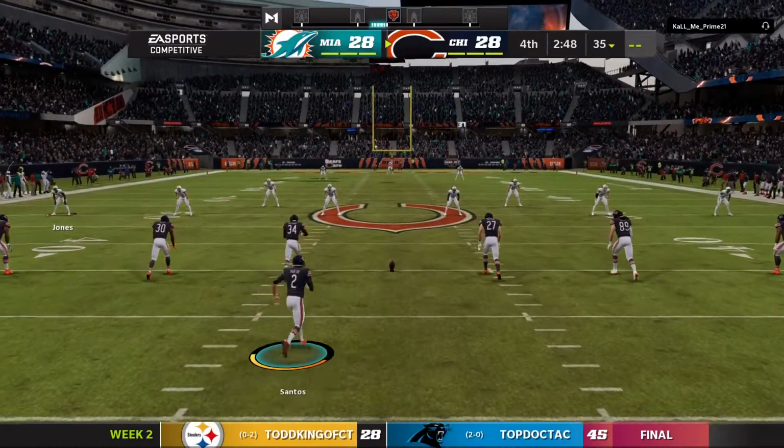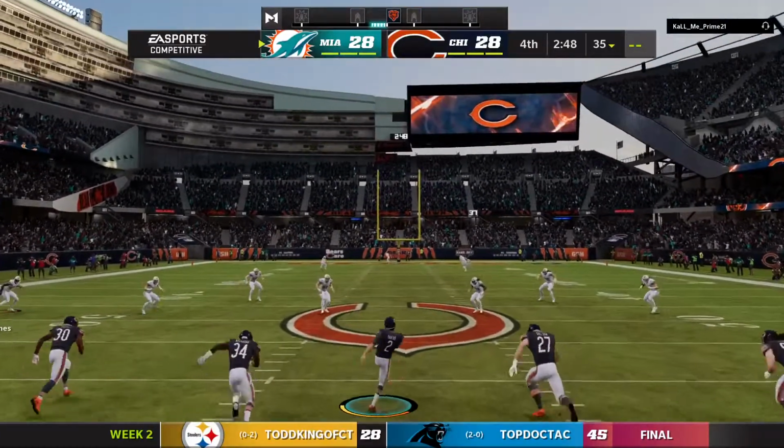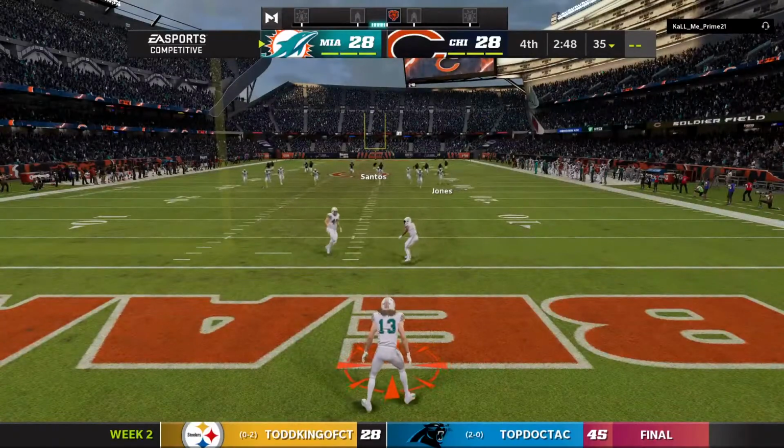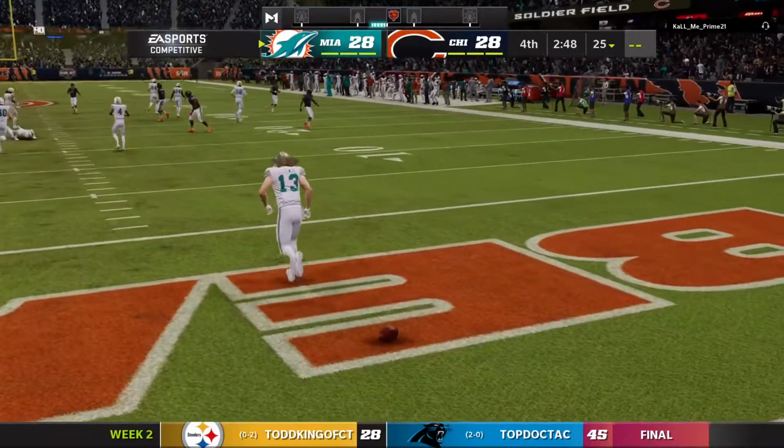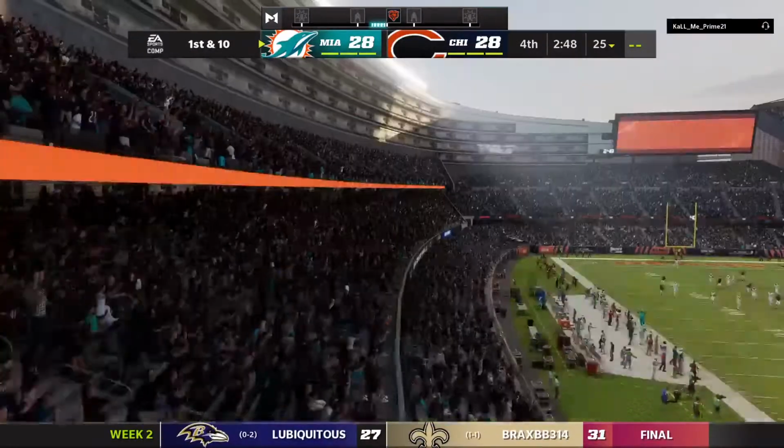So right back to square one. Tied at 28 as he kicks it away. Olszewski going to hold on to this one. Touchback.